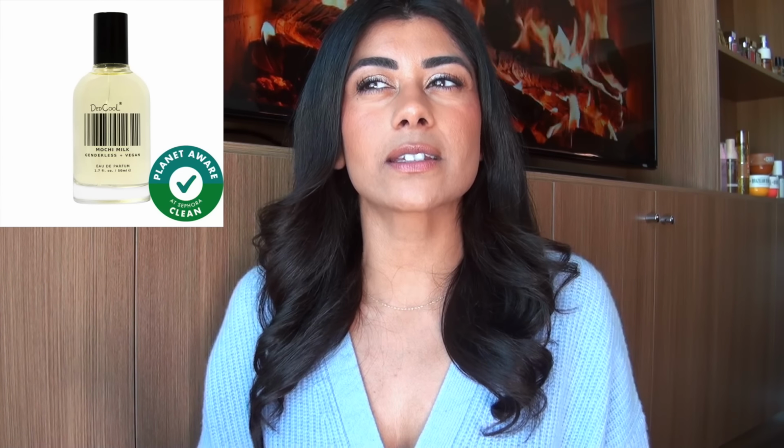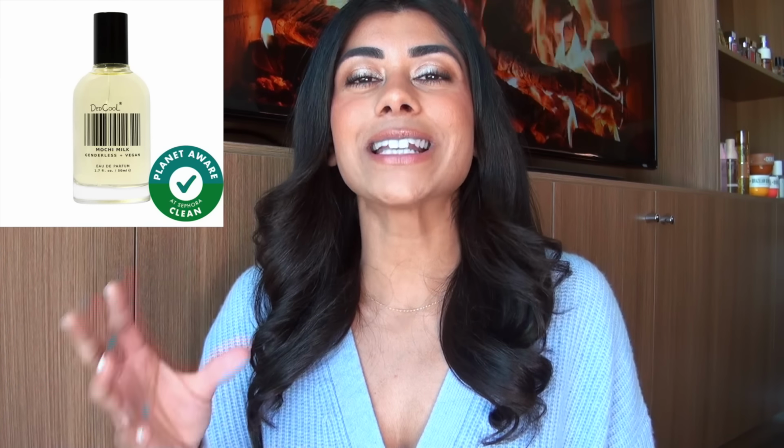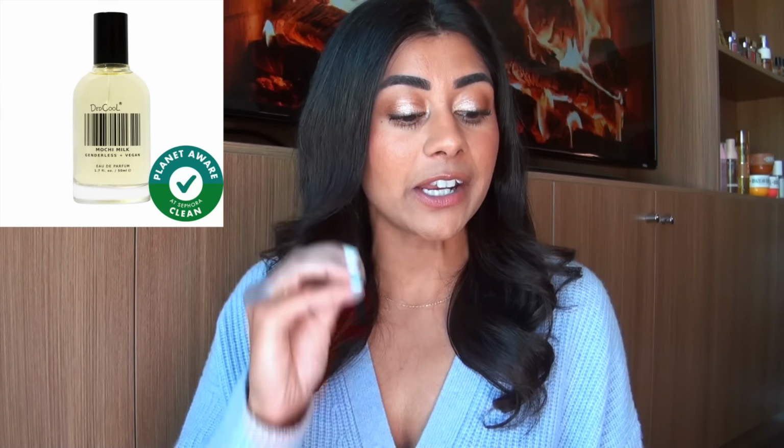This smells so good. I have smelled a lot of the DedCool fragrances. I would say I've probably smelled all of them at this point, but none of them stuck out to me. None of them felt like they were in a fragrance family that I was particularly interested in. But when I heard Mochi Milk was gonna be a gourmand, and not just a gourmand, but the key notes are literally marshmallow, vanilla bean, and sweet rice milk, I knew I had to smell it.